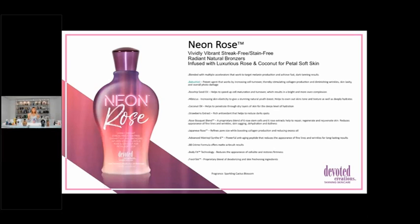Because we called it Neon Rose, we wanted to add some rose ingredients to it. So it does have rosehip seed oil in it. And then it also has Japanese rose, which is really nice at refining your pore size and boosting collagen as well. It has coconut oil in it, strawberry extract, and then it does have our rose bouquet blend, which is just going to fight any signs of wrinkles, sagging, dehydration in your skin. So it is going to be really nourishing and hydrating to your skin, as well as really luminizing and perfecting as well. So this is Neon Rose.